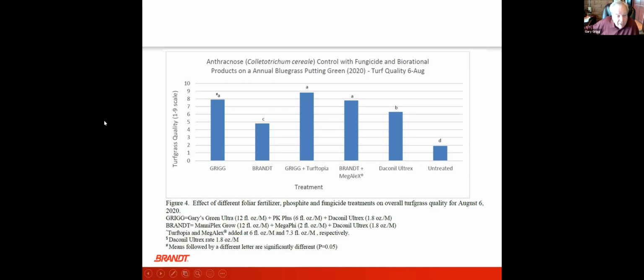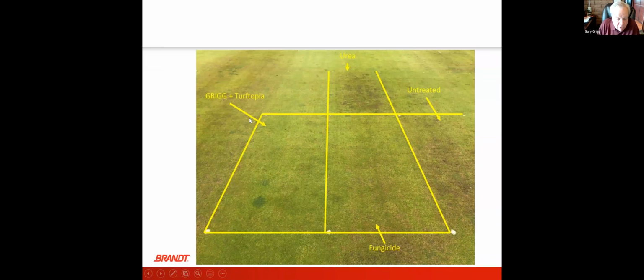I happen to be a picture guy, so I like pictures. This is a test that was run at Penn State.